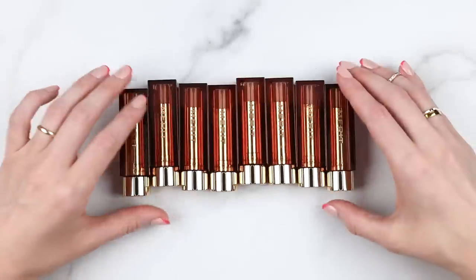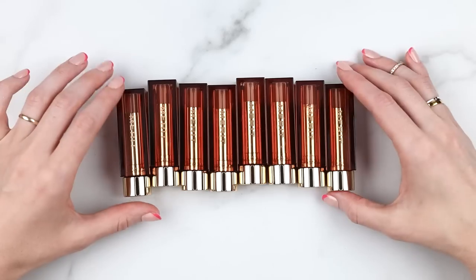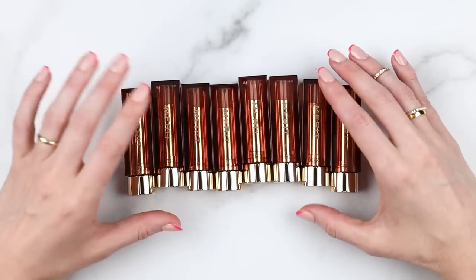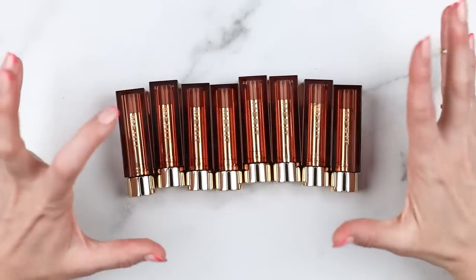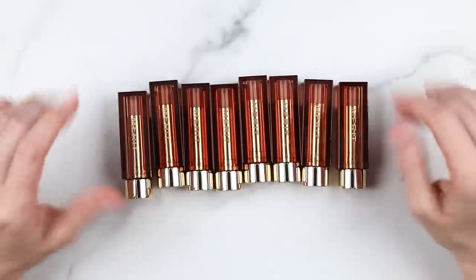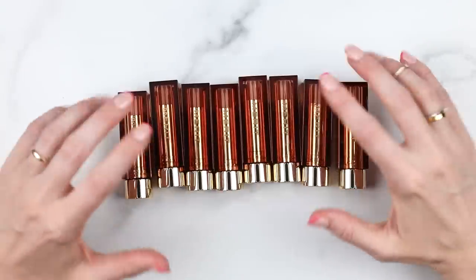And of course, if you had already decided to buy one of these lipsticks and you're having a hard time figuring out exactly what undertone might suit you best, exactly what the quality of the formula is like, or trying to figure out how you might wear it, I hope that this video has helped you get some clarity on those questions.